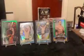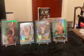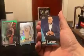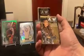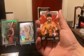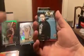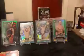There is our packs, our empty box. And we'll start off with our first pack. And we have Evil Uno, Tully Blanchard, a gold Dr. Britt Baker, main features Santana, a gold main features for Ortiz, Dustin Rhodes, Sting, and Shawn Spears.